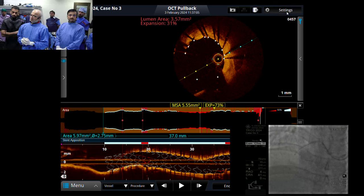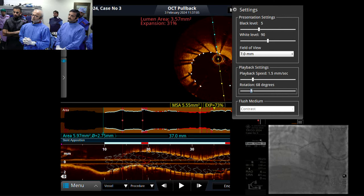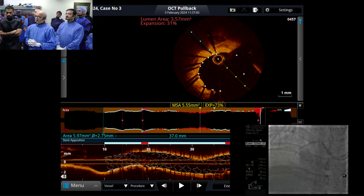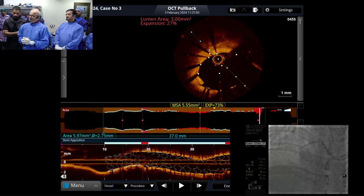But here in acute angle, if you put a couple of struts here, now look at that. Look at the OCT image down in the L mode. There are struts across the circumflex ostium. If there is a circumflex stenosis later on, how will you handle this? I think you'll be able to cross into the circumflex because it's so large here. See, there is hardly anything outside.